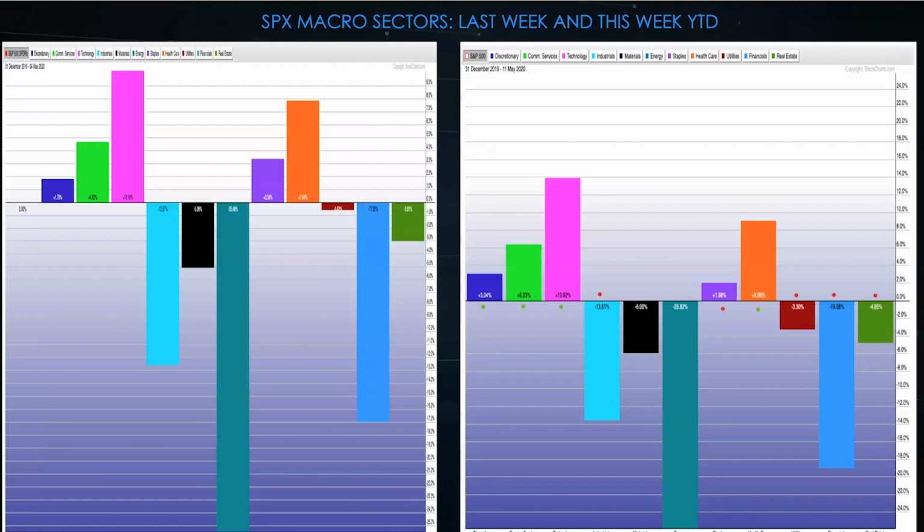And financials continue to fall. They were only down 17% or so last week. As of last night's close, they're now trailing the S&P by over 19%. So we're still seeing the bad stuff stay bad and the good stuff stay good. And that's really the tale of two tapes now. You have the technology and communication sectors, which continuously do well, along with healthcare, and then your laggards continue to be industrials, energy, and financials.